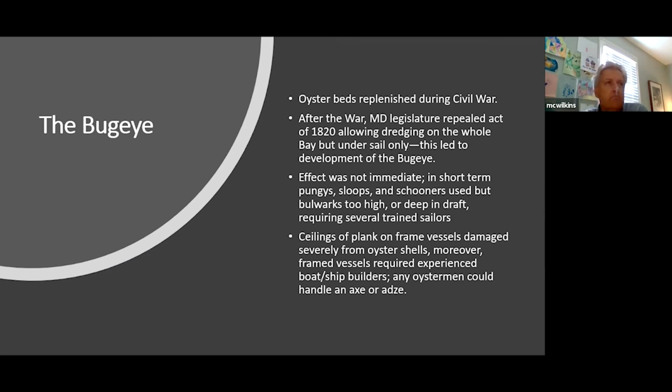So yeah, this was kind of a way to regulate it. This led to the development of the bugeye. Pungy, sloop, and schooners were used, but their bulwarks were too high or too deep in draft, requiring several trained sailors. It wasn't as easy to harvest oysters with dredges on these high-topsided boats with rails, because it's tough to get them over the rails. Just inefficient.